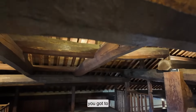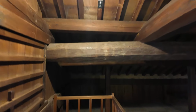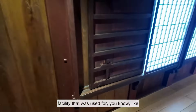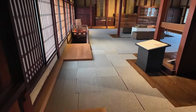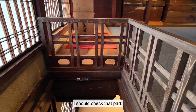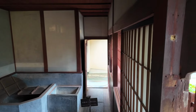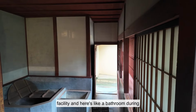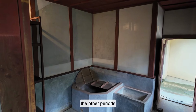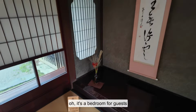Wow, you've got to be careful of your head if you are here. Okay. So I think this is a merchant's facility that was used as a residence, and I saw a garden, so I should check that part. Now I've come into the depth of the backside of the facility, and it has a bathroom from the other period, and also, what is it? It says Hanare Zashiki. It's a bedroom for guests.